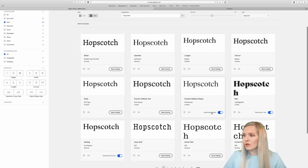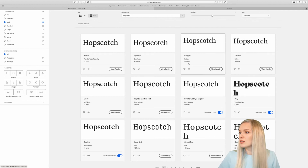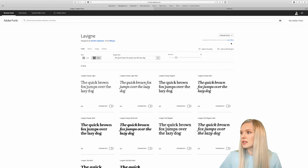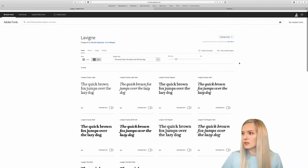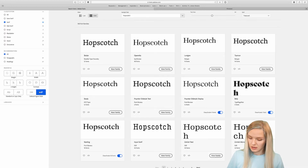Okay, so this one I already have activated. Let's write some down here so I don't forget which ones I downloaded already. So let's do Pointer Old Style, and then I'm gonna do this Lavigne. Okay, so there is display and there's text. So I guess I'm going to activate the text ones. Text. All right, so I got that. And now let me go back. Lavigne text. And then what else?